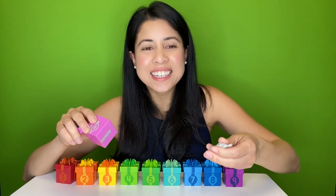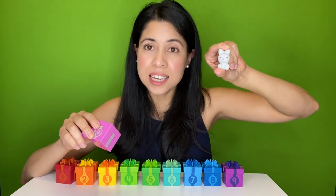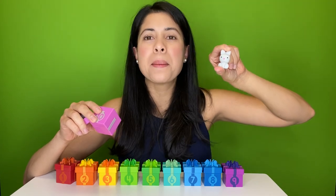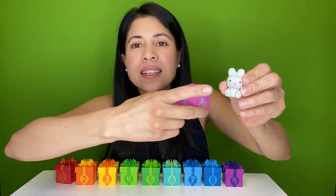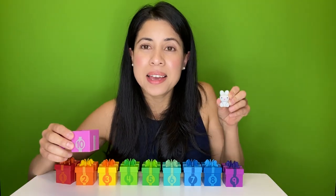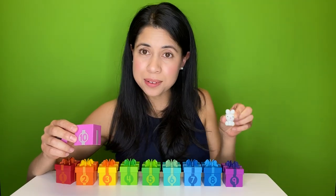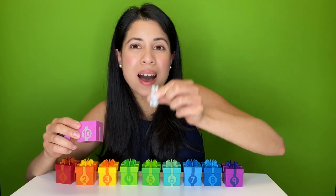Aw, look, it's a little tiny bunny. Can you say bunny? Bunny. Great job, bunny. And look, the bunny has a pink little nose, a pink nose like the pink box. And bunnies love to hop like this. Hop, hop, hop. Can you hop like a bunny? Hop, hop, hop.